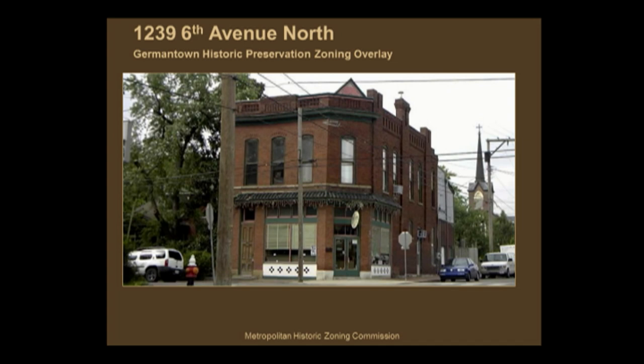In May 2017, MHCC approved the demolition of the existing rear addition and the construction of a new rear addition. Since that time, the commission has adopted revised design guidelines for Germantown, but this application is a new design by a new applicant. The applicant is not proposing any major alterations to the existing historic structure. The brick will remain unpainted, and they'll do some painting to the trim and some repairs as needed. But other than that, the existing structure should remain as is.